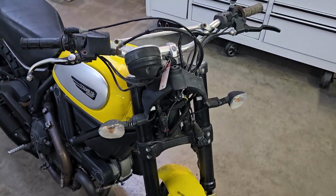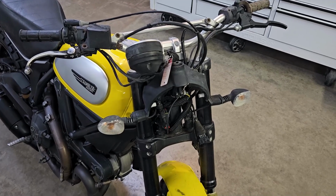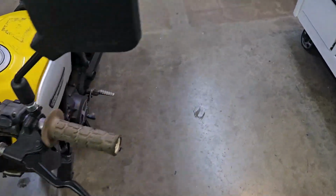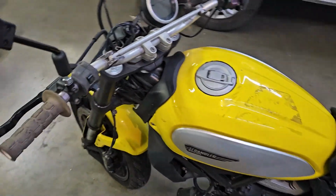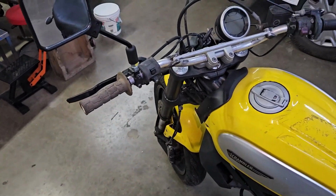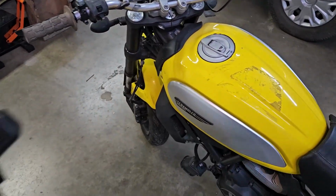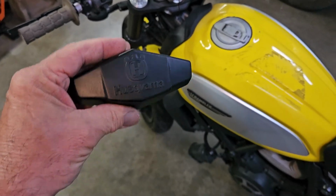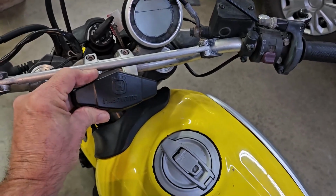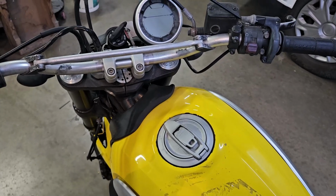Got a couple little odds and ends ordered, waiting on that. Levers, hand guards. I'm also trying to repurpose some stuff off my Husky. That's where these mirrors came from. These are going to go on here. Handlebar pad. I know I'm mixing brands, but I'm going to take this bar off the center. I think that'll look pretty good right there. And we'll see what happens tomorrow.